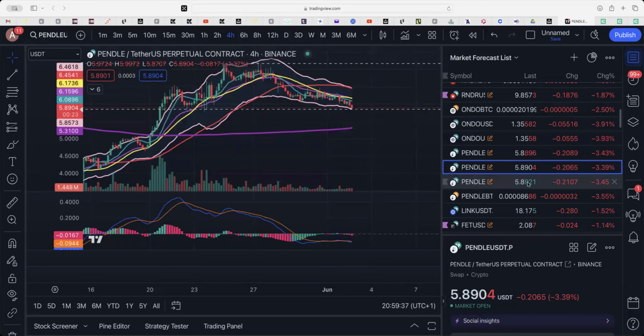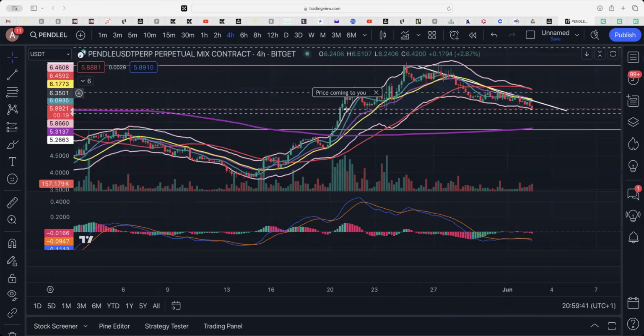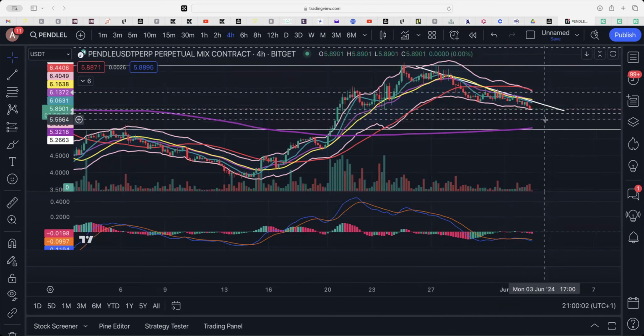PENDLE is an interesting one that I want to also talk about. So PENDLE has done a really good big move to the upside. It's done a pullback and is continuing to pull back. We do expect that PENDLE will fall to 5.65 to 5.70. That's where we expect Pendle to fall. And at that point, we see what reaction we get from the bulls.